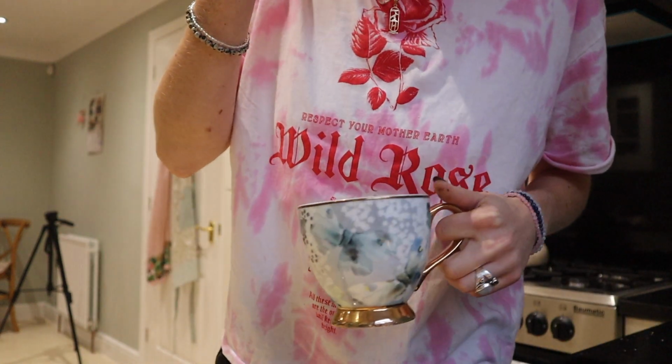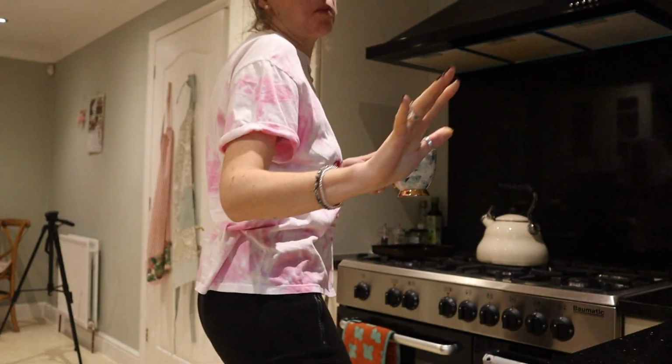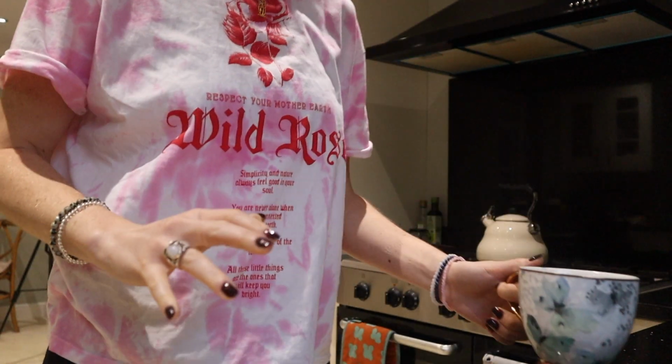I like to have at least one more cup of tea throughout the day. I am a tea person, even though I'm trying to reduce my tea intake. So I'm gonna have this muffin with a cup of tea as a nice little mid-afternoon snack.